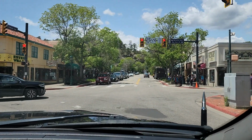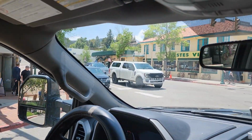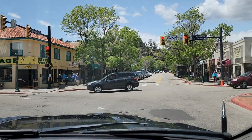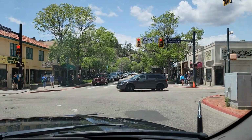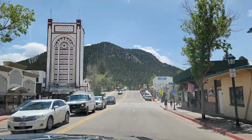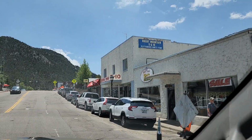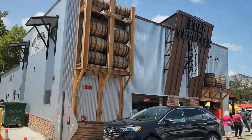Arriving at destination. We're going to attempt to walk Smokey down through here. That might be a very bad idea because wherever she walks, she gets a lot of attention and it ends up taking us way longer than we anticipate to go anywhere. But it's good for her socializing. There's the Estes Park Theater. Western Wear. The shoe station. There's the distillery and grill.